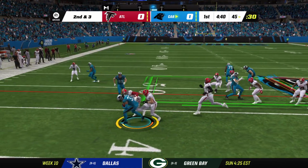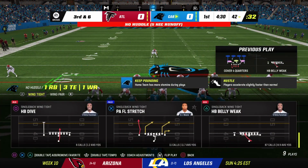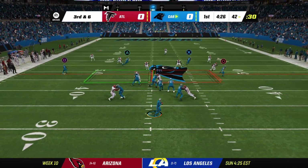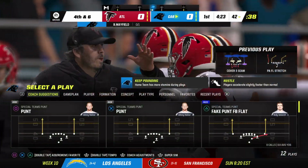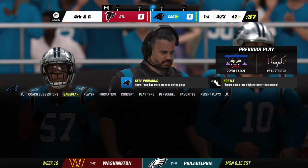Again, it's Foreman. This will be a loss of 3, and now a much tougher 3rd down looming. Play action now. Here's Mayfield. And he will not be able to hang on through the contact. It's incomplete. The coverage strong, and now it's 4th down.